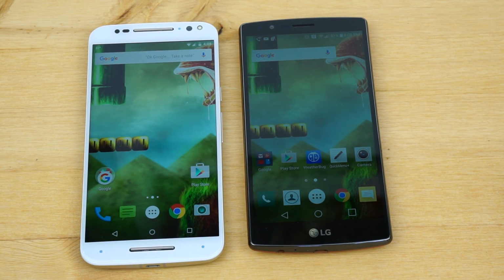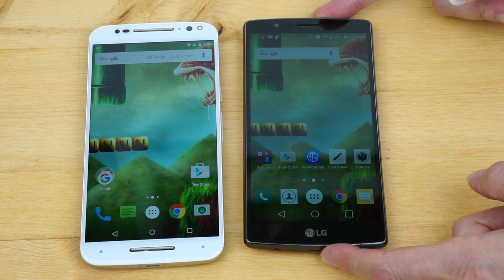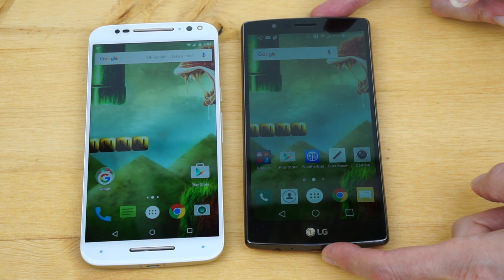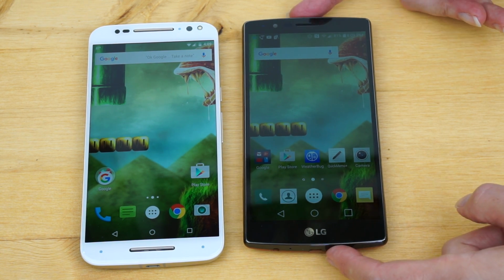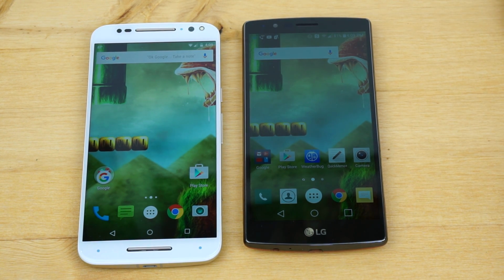So here we have two really nice phones with pretty high-end specs that are fighting for your less than top dollar. Much more affordable than the Samsung Galaxy phones, the iPhone, all that sort of thing. We have the LG G4, which has been out for several months now. One of the first to use the Snapdragon 808 CPU, clocked at 1.8 gigahertz. And we have the brand new Moto X Pure Edition, also known as the Moto X Style outside of the United States. Also running the Snapdragon 808, clocked at 1.8 gigahertz.